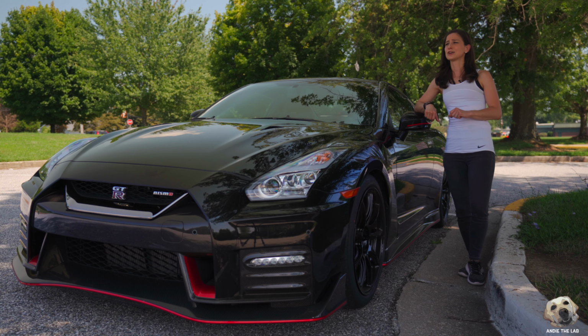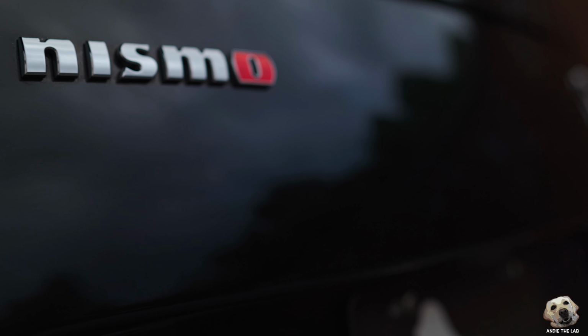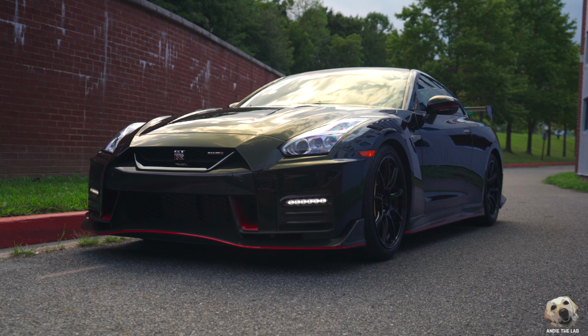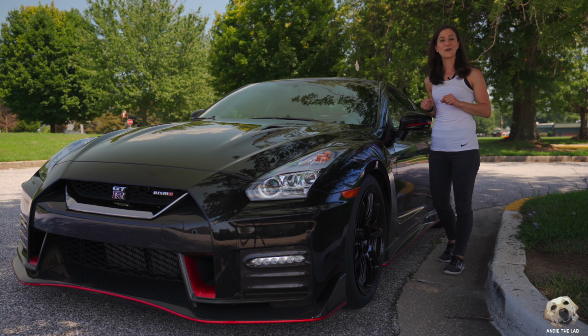This Japanese term called kaizen. The pursuit of perfection requires persistence, the constant need to evolve and fine-tune. And that's exactly what they've done with this GT-R over the years.